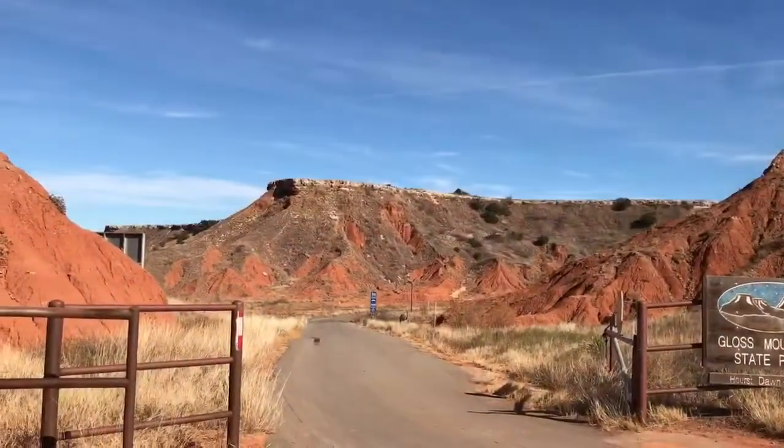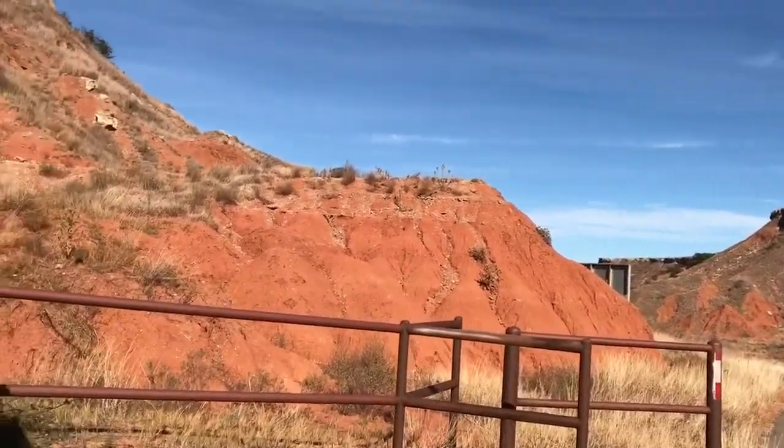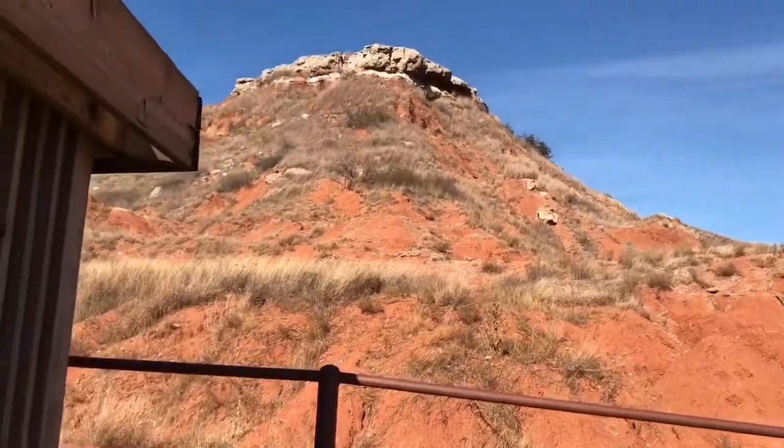Red hills, and every now and then you'll see a sparkle in the hills, and that's why they call it glass. I think it's called selenite that's in the mountain. I'm just going to pan around and show you the red hills. A lot of red hills here in Oklahoma.